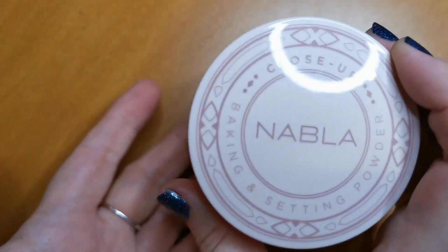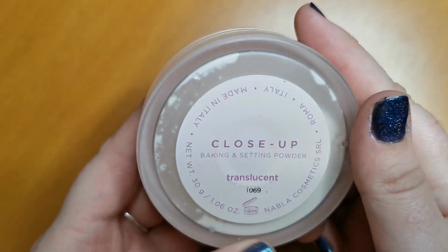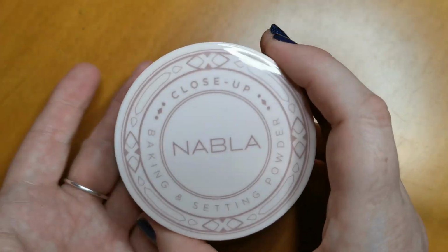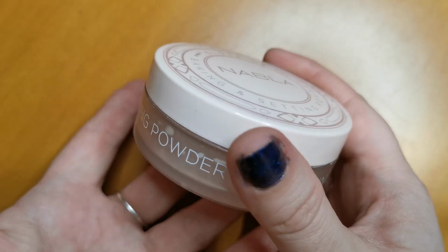Another easy keep is my Nabla Close Up Baking and Setting Powder. I have the translucent. I absolutely love this. Again, this is an indie brand, and as you know, I love to support indie brands, and it is an amazing setting powder, so I will be keeping that.